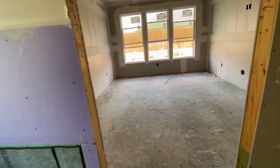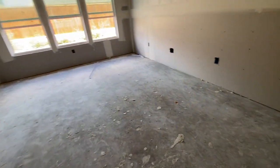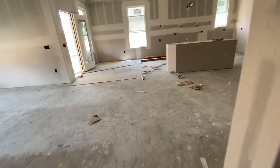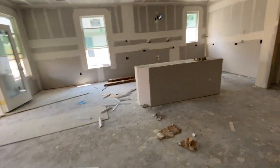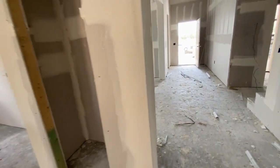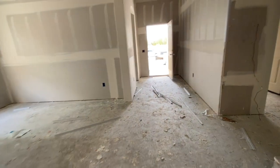And there is quite a bit of mud that you'll see all over the ground here. So we're gonna come back and get that cleaned up before they do our flooring, of course. One thing that we'll see in Texas is they do try to move pretty quickly. So because of that, sometimes it kind of makes a mess.